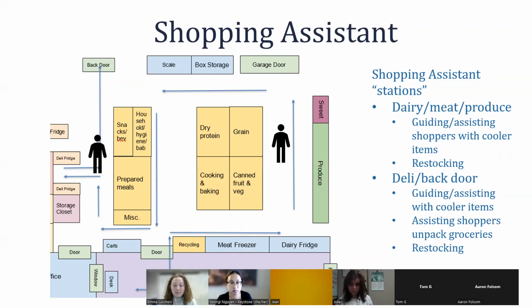For the midday service prep shift, we have 3 spots available. And then for the afternoon, it's just the exact same thing as the morning.